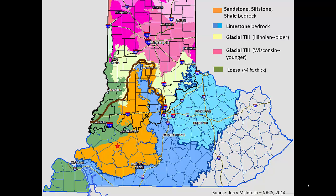That's your clay settling out. Well, a lot of these bottoms in McLean County have clay. They settled out over time over these old lake beds. We have this green area that's deep loess.